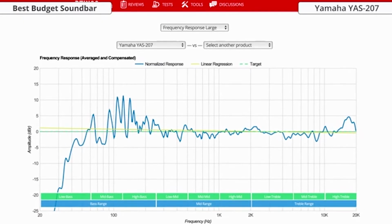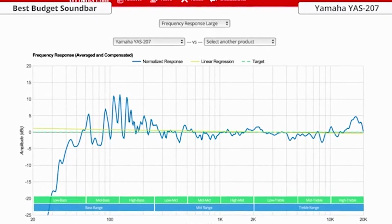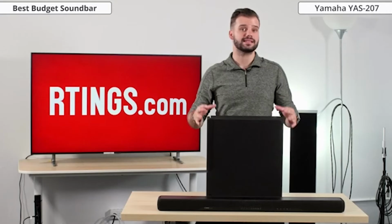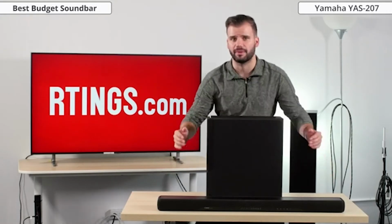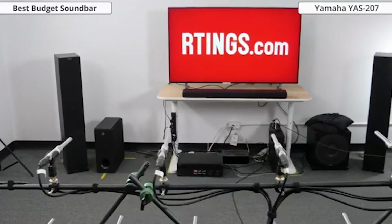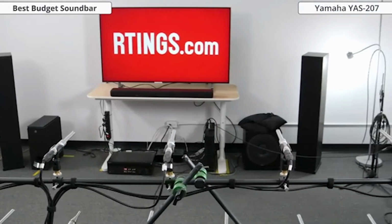Sound-wise, the YAS-207 has a very good stereo frequency response and has a neutral and accurate sound profile. For its price range, it can also deliver decent bass. It has a decent soundstage that is about the width of the bar, so it can't separate sounds like a dedicated speaker system can naturally. It can get plenty loud, and the dynamic range compression at max volume is noticeable, but not too bad.